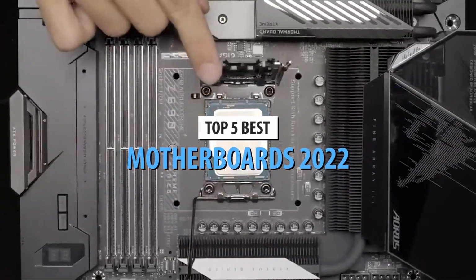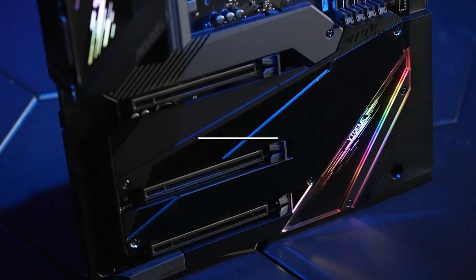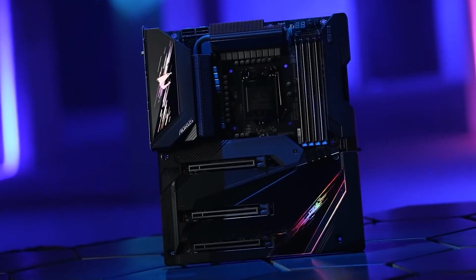Through extensive research and testing, I've put together a list of options that'll meet the needs of different types of buyers. So whether it's price, performance, or its particular use, we've got you covered.